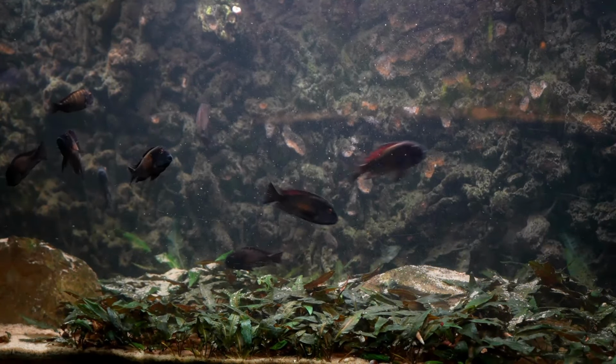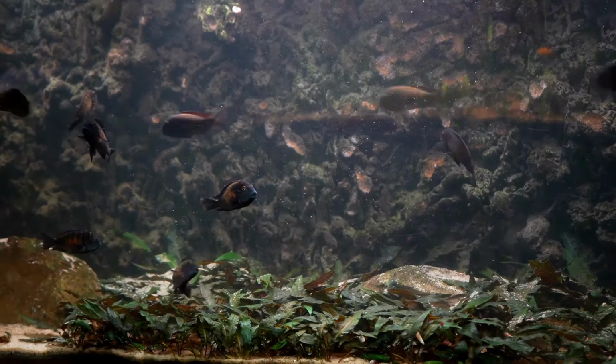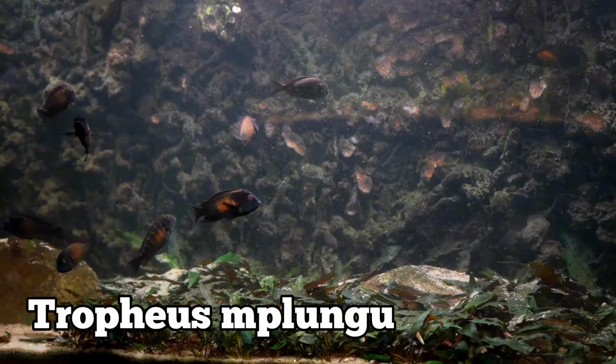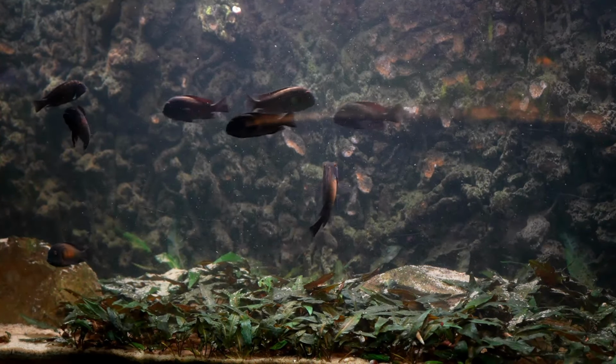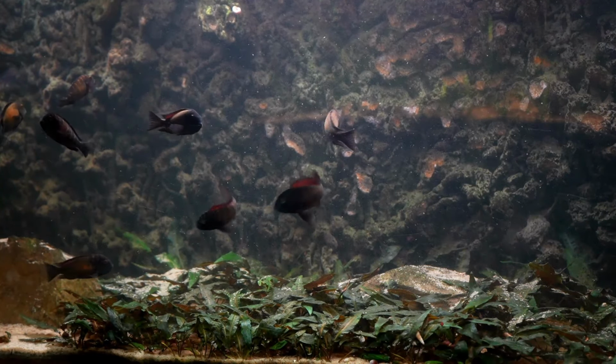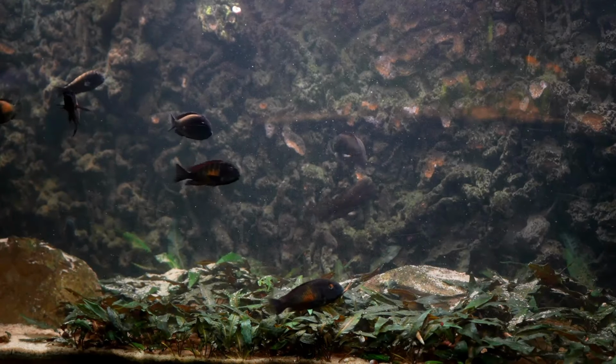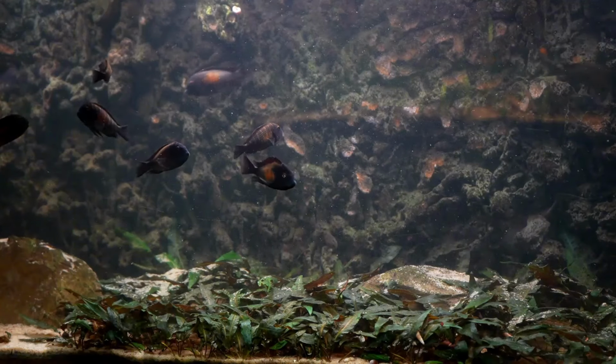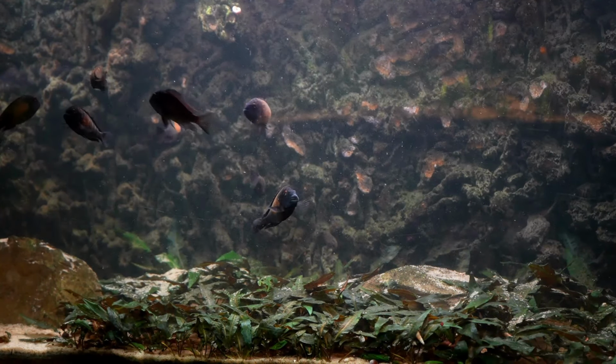So let's now go ahead and take a look at my 125-gallon tank that's home to my Tropheus Mpulungu. I picked up these fish at the Triple Crown Convention back in 2022. I only started out with 3 individuals, which is not ideal for Tropheus. Thankfully those fish reproduced, and now I have a pretty large colony.